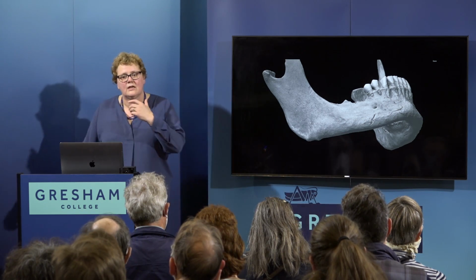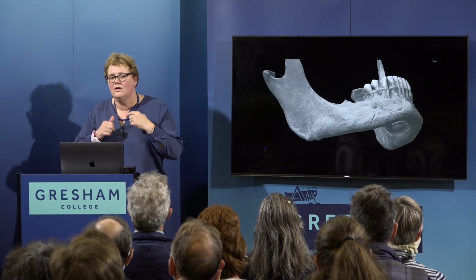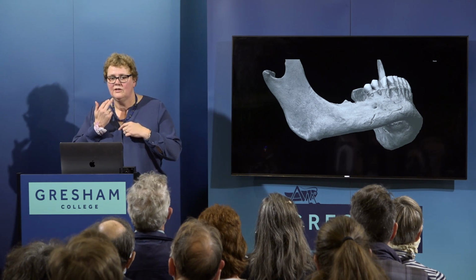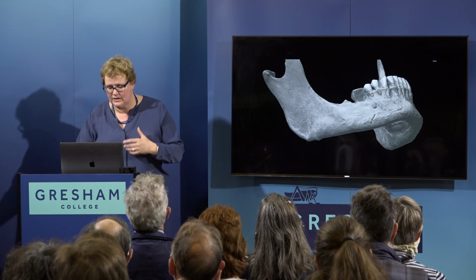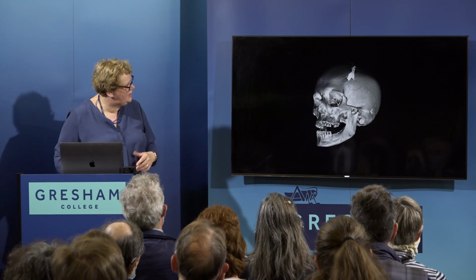And we think he would have been wearing a sallet with a leather strap to hold it on. And we think that's where his leather strap was cut through to remove his helmet. It's consistent with having been made by a sharp implement.